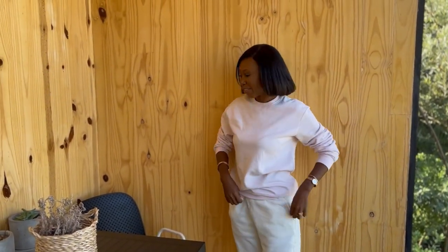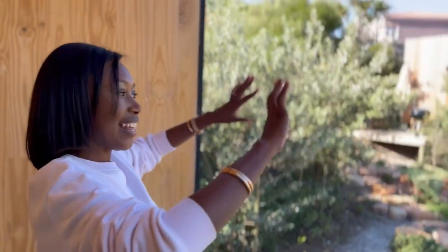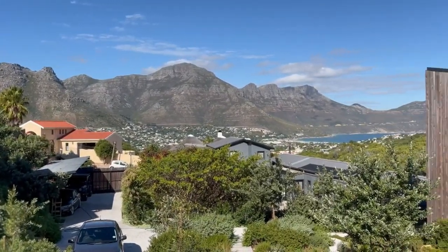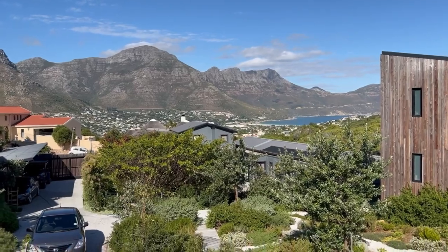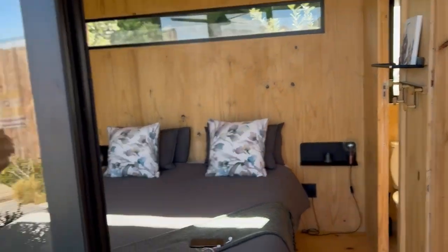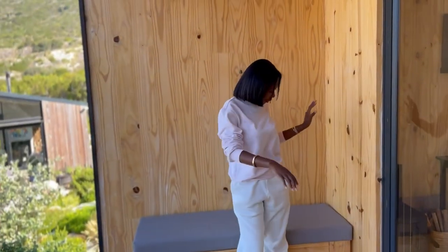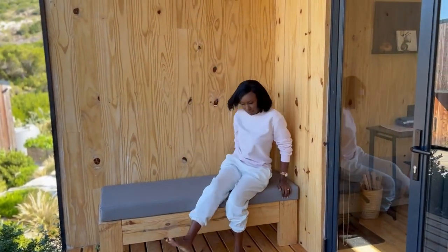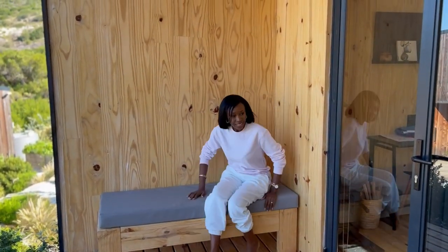How's the light? Good. Okay, so here on our veranda, our balcony, we have a seat for two, and just show them the view. This is our gorgeous view. We have a view of the mountains and the ocean all in one picture. Guys, it is so beautiful. And then here we have a bench. If you're sitting outside, you can lean and lie, and it's beautiful, and you have the same view.